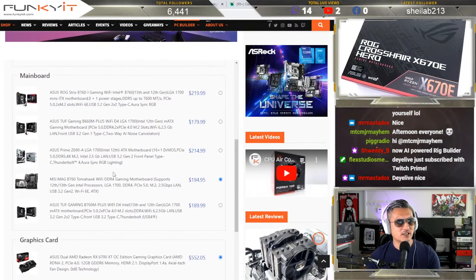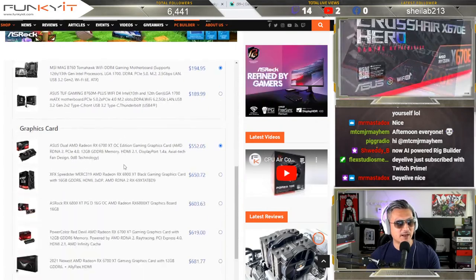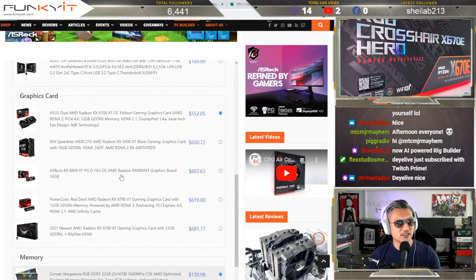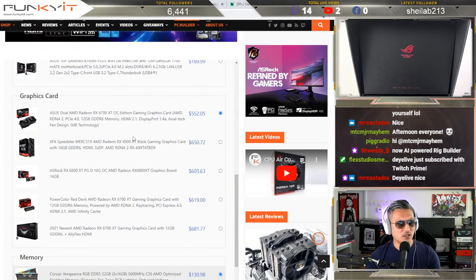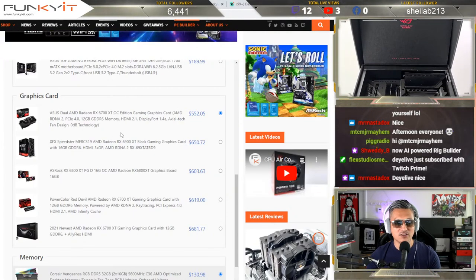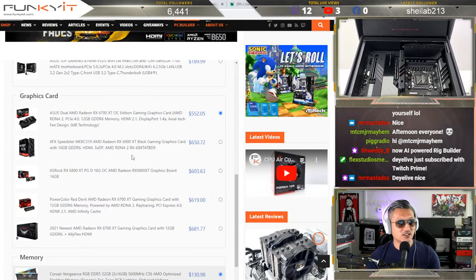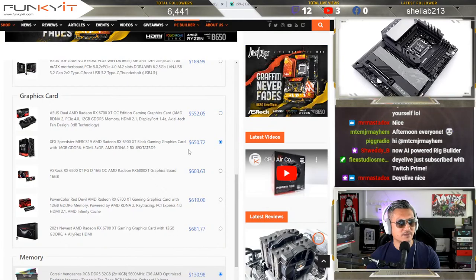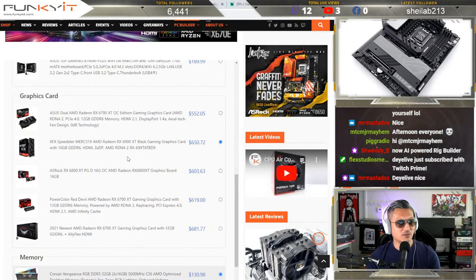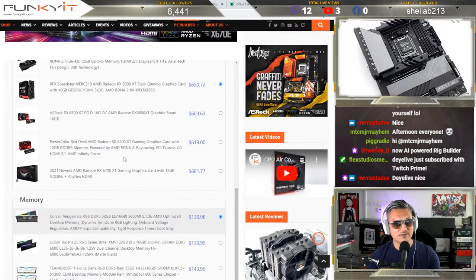Intel processor, B760 motherboard from MSI. And we've got the graphics card, right? So we select the AMD graphics card. Let's have a look at what graphics cards are available. We have the Radeon RX 6700 XTs. Oh, this is a good one, the 6700 XT. Here you go. I'll select that one, XFX.